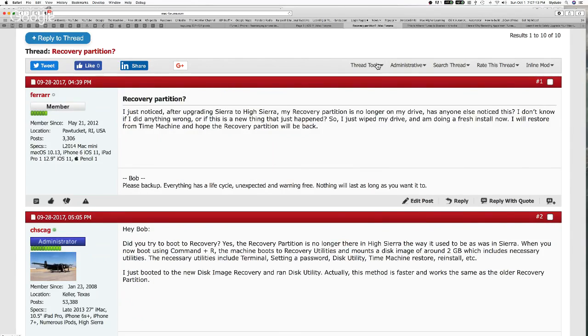Charlie says that this seems to be a little bit faster, and it works the same way as the older recovery partition. So you've got the same functionality, it just behaves in a slightly different way, and in some respects maybe a little bit faster. This is one of the many things that we're having to get used to with this change to High Sierra. All right.